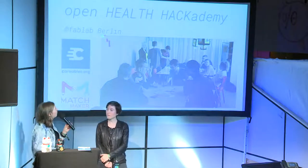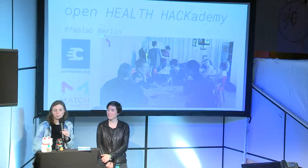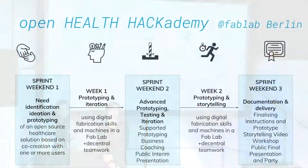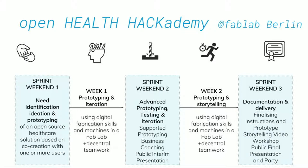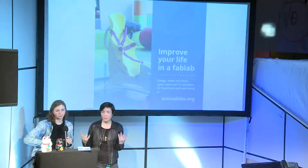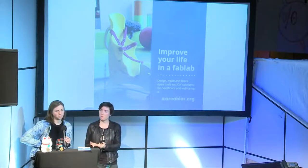For example, at the Open Health Academy that we are starting to prototype for a first time in March. So there will be a three-week program with three sprints, design sprints, and some other activities in between where you can learn how to co-create, where you can bring in your skills and prototype real solutions for real needs. And of course, we will also publish how these sprints, or these prototyping series that in Amsterdam were done, work. Everything publicly available, open source, because that's the key part about it on the Careables platform.